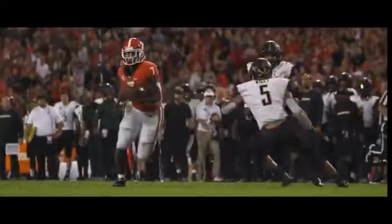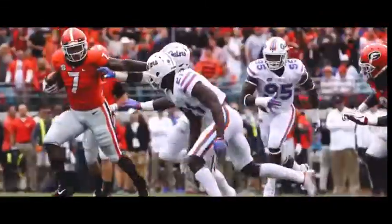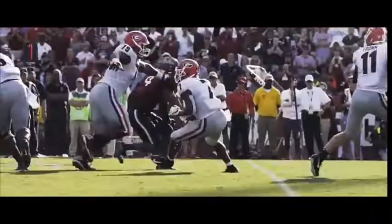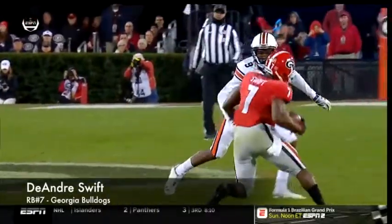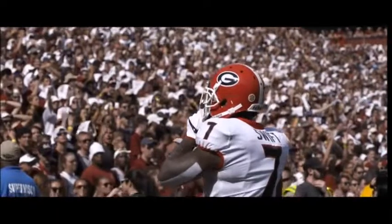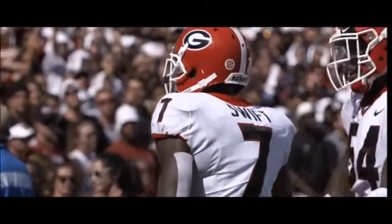Overall, I think DeAndre Swift is a very, very solid and balanced back. He does a bit of everything well, but he doesn't do anything at an elite level in my opinion. If I had any gripes with his game, it would be that. While right now I don't see him as a first-round type of back, that could all change this upcoming season. He has the skill set and could easily have a breakout year for the Georgia Bulldogs.